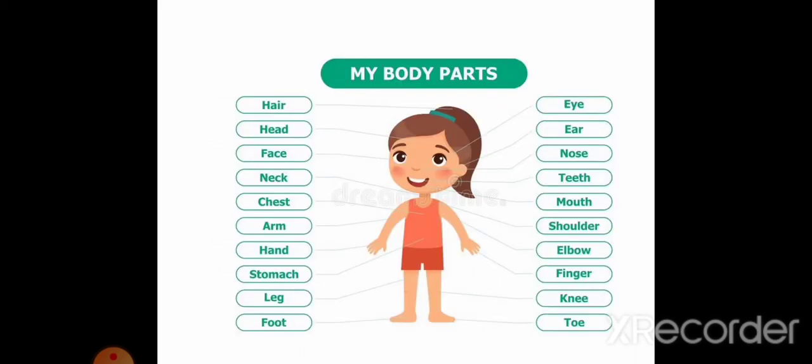Here are my body parts. In the very first session I gave all the body parts with the baby girl and identified each body part with the textbook picture. Now here is another picture: hair, head, face, neck, chest, arm, hand, stomach, leg, foot, eye, ear, nose, teeth, mouth, shoulder, elbow, finger, knee, toe.